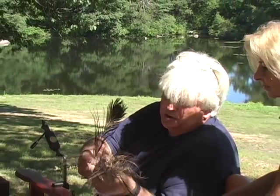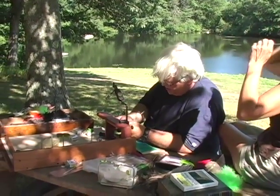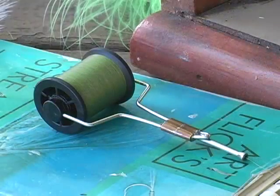But this will still be a very, very adequate feather for fly tying. We'll just make something a little bit different. I'm going to try and tie something similar to what we saw in the stream earlier. I suppose I should mention a little bit about the tools.